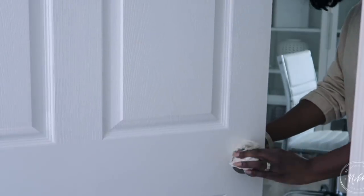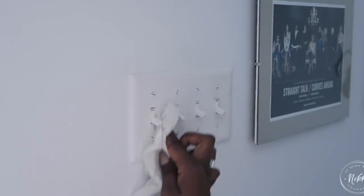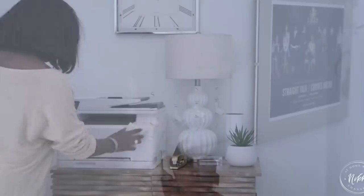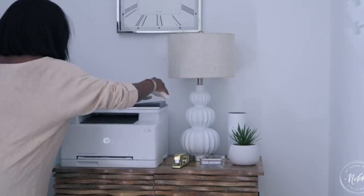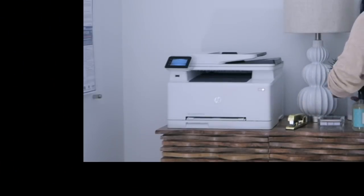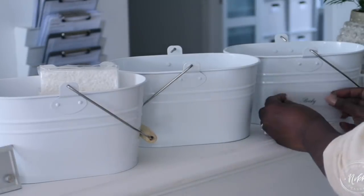I wipe down everything such as the doorknobs and make sure that they're disinfected, along with light switch plates. The key for this quick hotspot are those places that everyone touches every day, especially this fall and winter as germs are going around and it's easy to get sick. I want to wipe down everything such as the lamp switch, everything that we touch, to make sure it's disinfected.